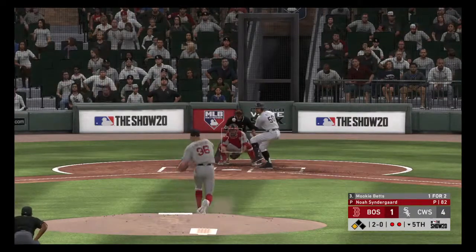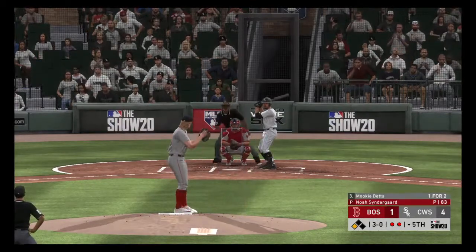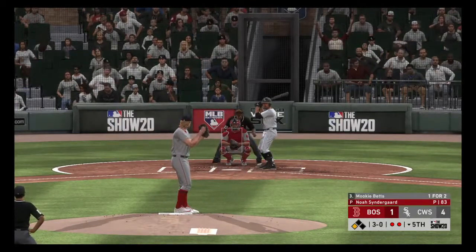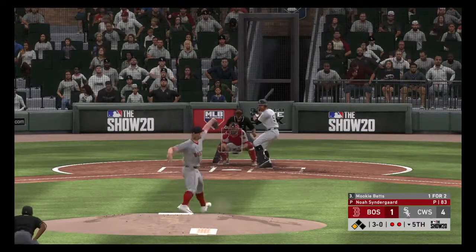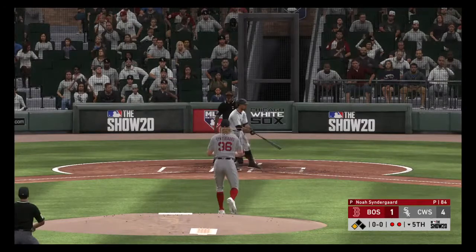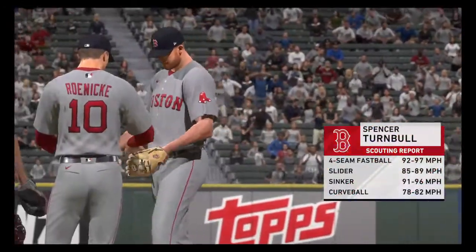The 2-0. No, that's a ball. There's absolutely no need to challenge him in this situation right here. Do yourself a favor, be smart, nibble a little bit, maybe use his aggressiveness against himself. And he missed with it there, ball 4. It's a 2-out walk with the runner still at 3rd.